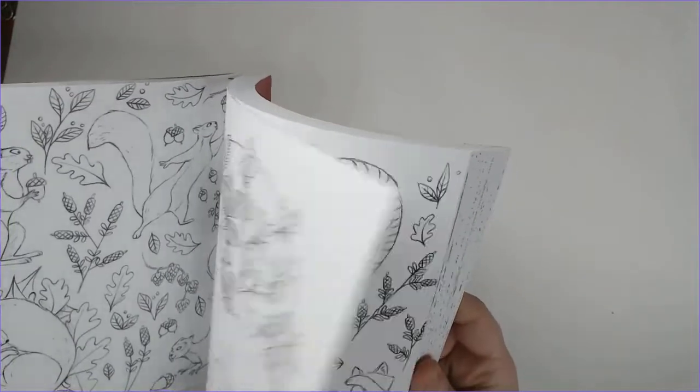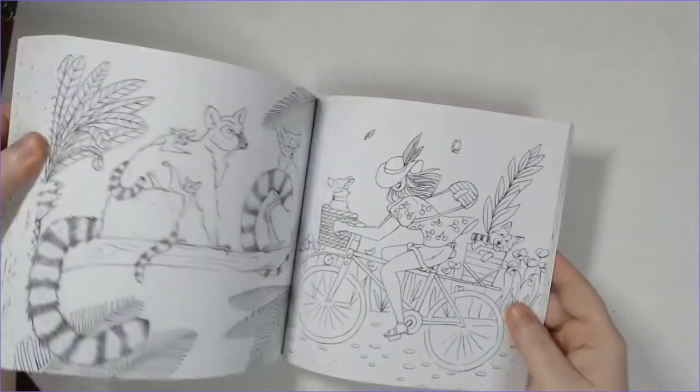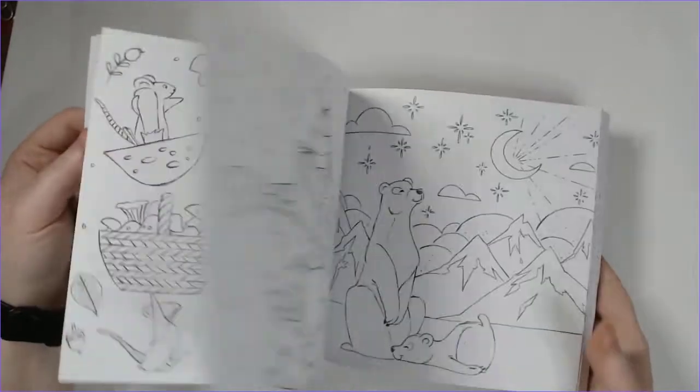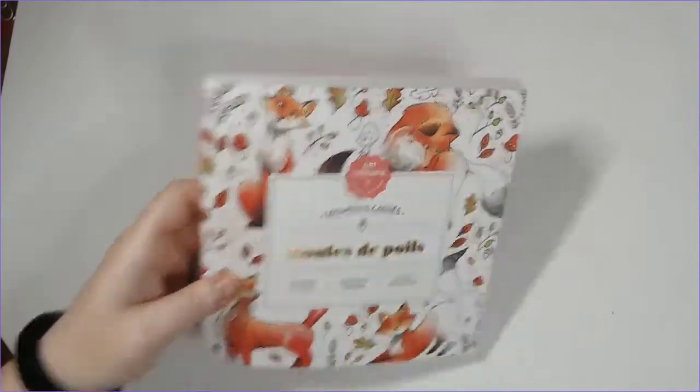So we're going to try, but sneak peek, I'm going to do the full flip tomorrow. This is one of the cutest books I think I've ever seen. This is right up there with the cat coloring therapy books that I have. So look for a flip through on that tomorrow.